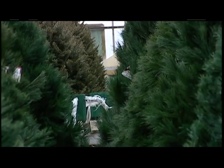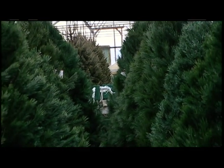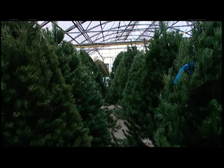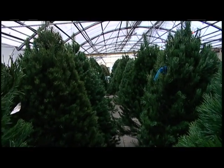These are fresh cut trees, and so it's with that name, fresh cut. They have been cut for several weeks already, but they are cut when they're dormant. The water is stored in it, and we've kept them as cold as we could with the conditions that we had. So they're ready to go now inside.